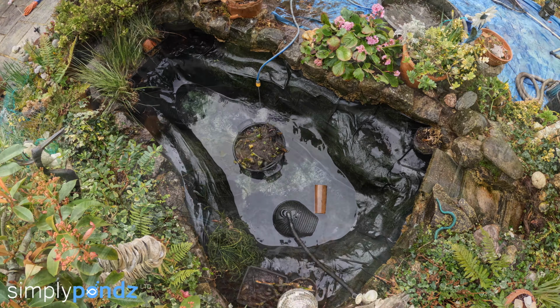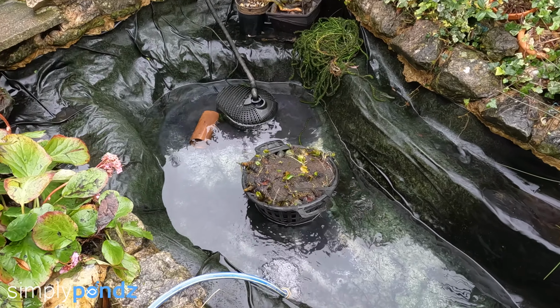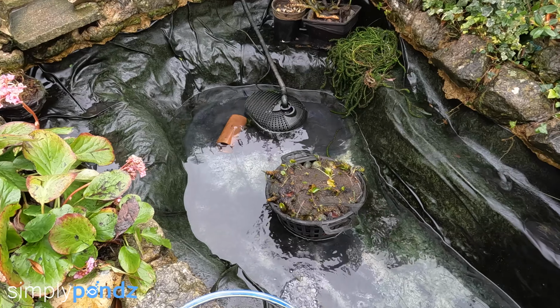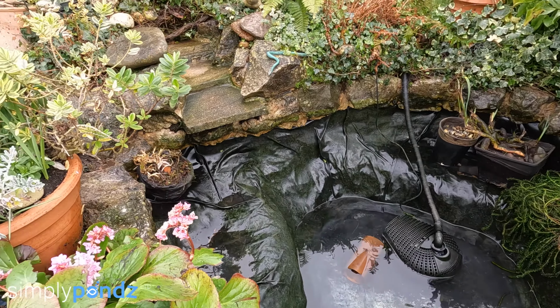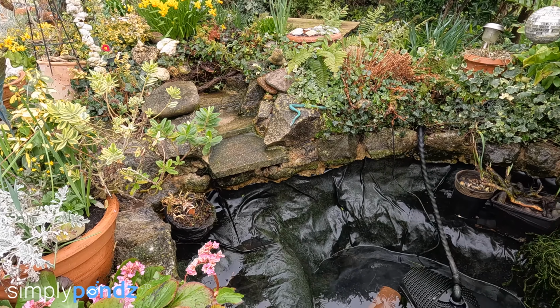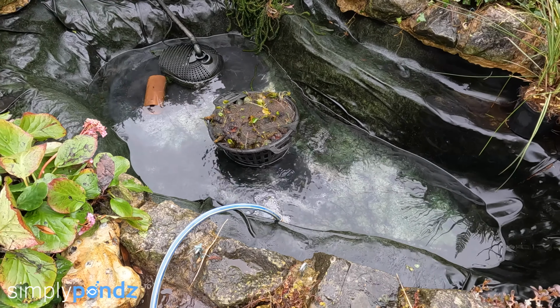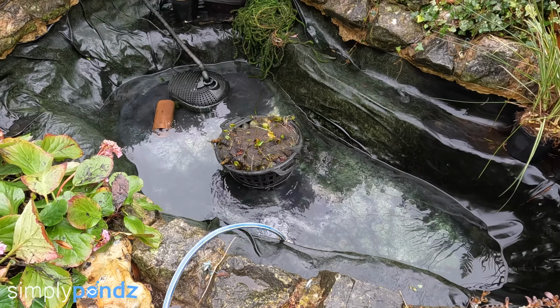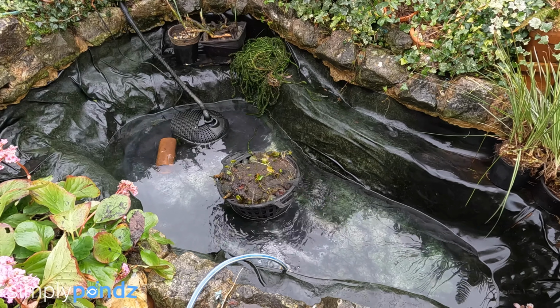Okay, so the pond's filling up, plants are chopped back, everything's tidied up. We've kept all the original plants, just chopped them back a little bit really. Pumps cleaned out, waterfalls tidied up. Water's been treated so you can fill it all the way up to the top. And we'll show you what we found.